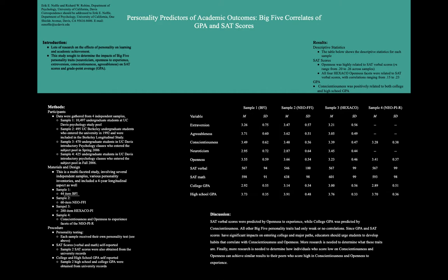personality inventory. Now, the researchers gave each of these samples different inventories because they wanted to test the correlation of the scores across each of the inventories. They also wanted to see how the different inventories correlated with scores on the SAT Verbal, SAT Math, the college GPA, and high school GPA.